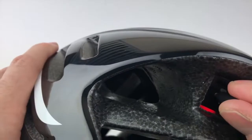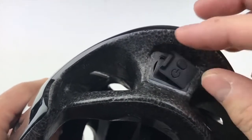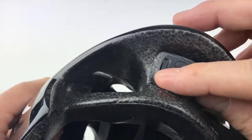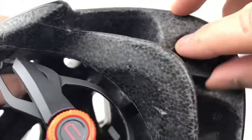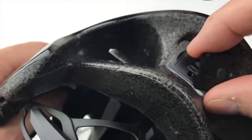My only gripe is that the USB port is covered with a rubber plug that also houses the power button. The problem with this is these rubber plugs are only connected by a small piece of very breakable rubber, and if it breaks, your power button then becomes harder to press.